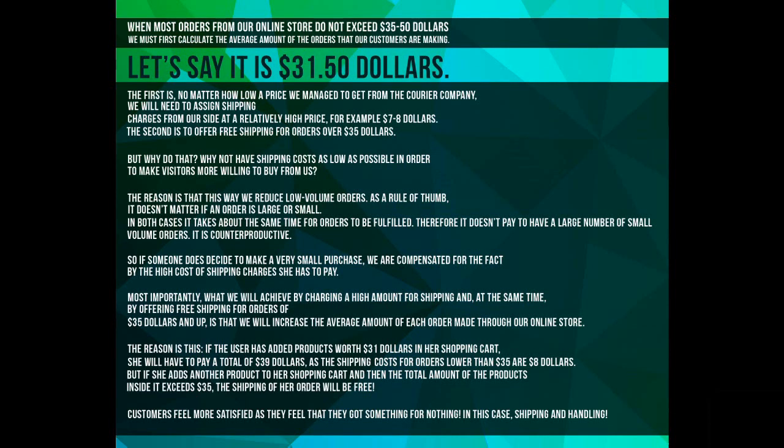After calculating this amount, we need to take two steps. The first is, no matter how low a price we manage to get from the courier company, we will need to assign shipping charges from our side at a relatively high price, for example $7 to $8. The second is to offer free shipping for orders over $35.